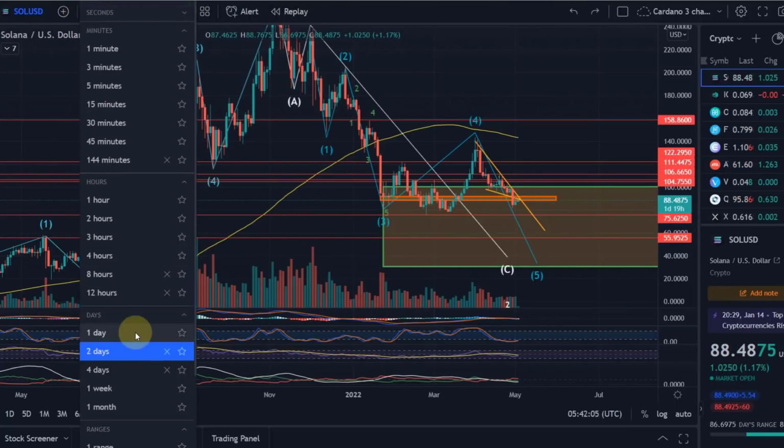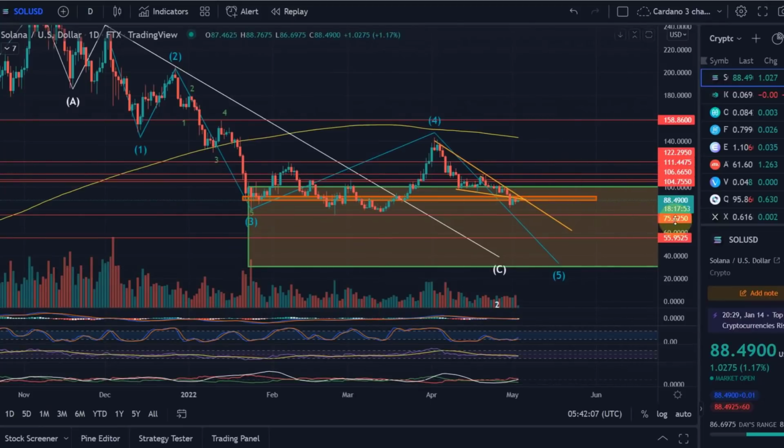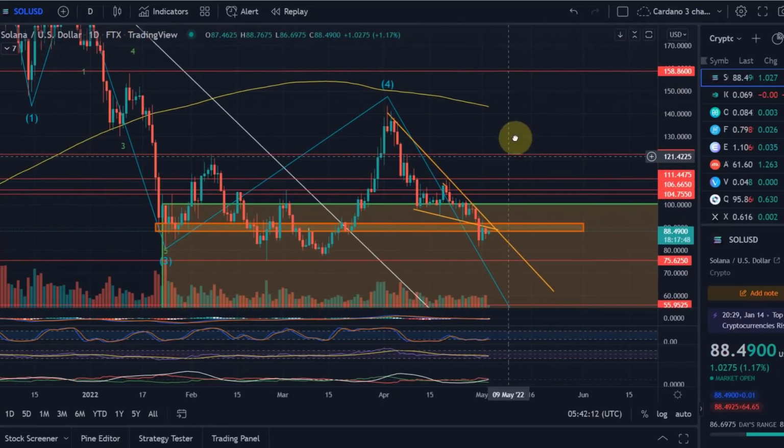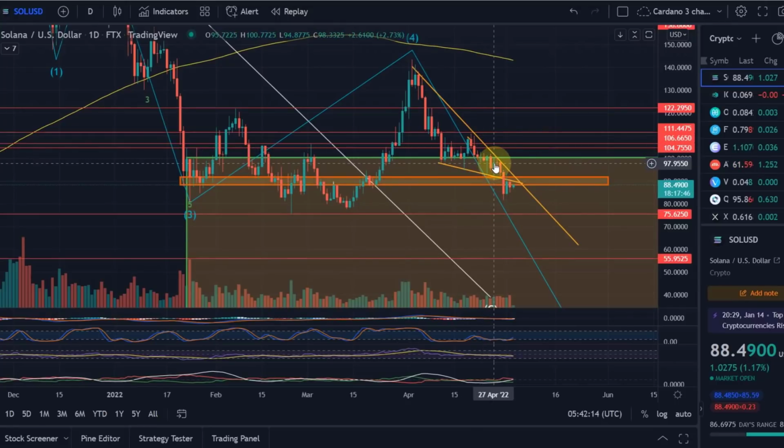So I'm currently on the 2-day chart for some reason. If I go to the 1-day chart, we can see that in the last week, I told you that we have to expect lower prices for Solana. And as you can see here, we dropped below that support level. Someone told me we will never get below $95 again. Unfortunately, it happened. We dropped below that support level here. We dropped out of that wedge pattern and we are below that descending trend line.